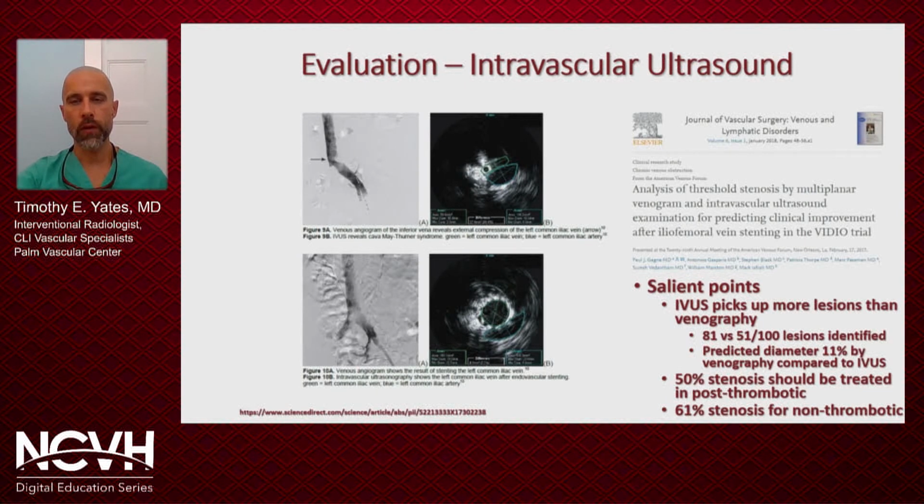A couple of trials, one to note, salient points from the VIDIO trial, found that IVUS picked up significantly more lesions than venography. We also found that in a post-thrombotic patient, a 50% lesion is the one that we need to treat. And in patients who have non-thrombotic disease, we can actually take that up slightly higher, to 60 to 61% was the cutoff for where we started to see improvement post-procedure.